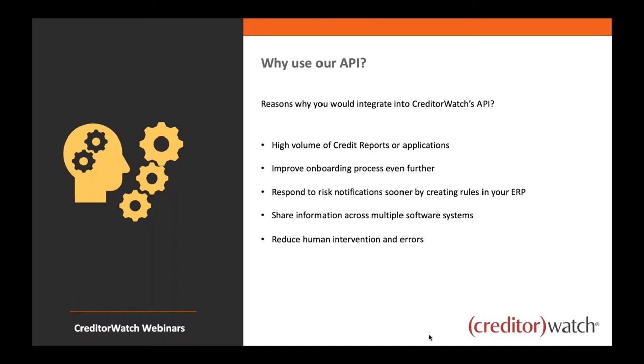Why would you use it? Just a couple of reasons we've put together here regarding the API. You might have a high volume of credit reports or applications, but you might have a low volume and still be interested in gaining efficiencies by utilizing that automation and integration. You can improve your onboarding process even further.